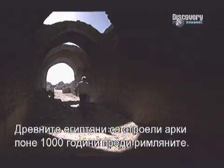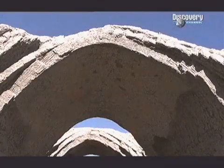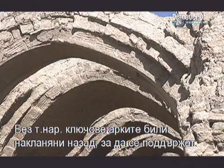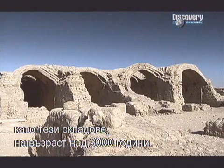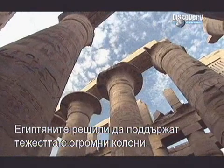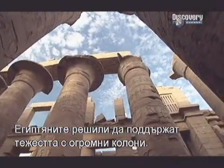We always think it was the Romans who invented the arch, but the ancient Egyptians were building them over 1,000 years earlier. But without keystones, Egyptian arches had to lean backwards to support each other. They were used only for utilitarian buildings, like these mud-arched storerooms over 3,000 years old. Undaunted, the ancient Egyptians simply carried the weight with enormous columns.